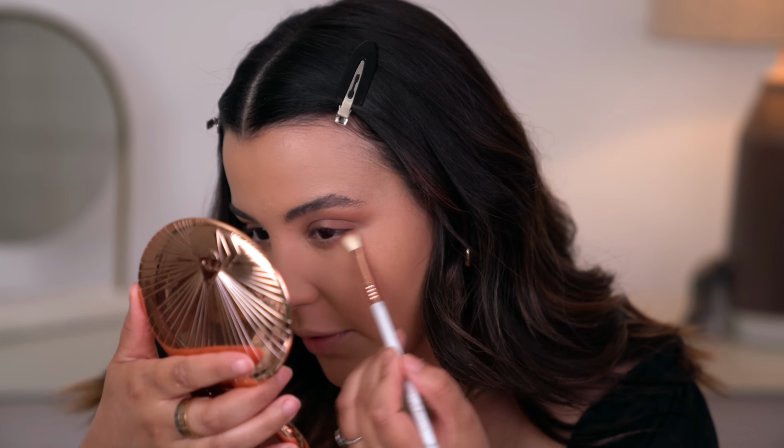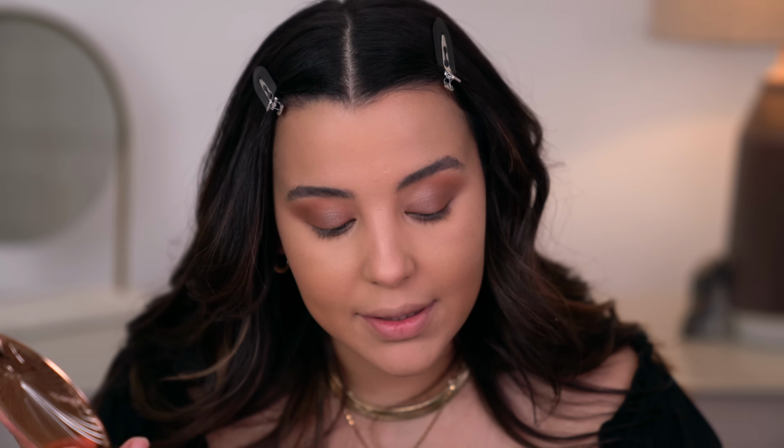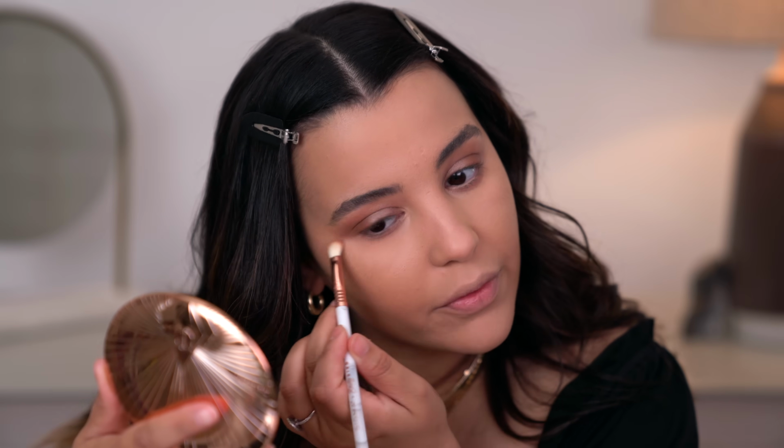I'm just taking a fluffy brush and I'm kind of just buffing and blending that cream eyeshadow underneath my eyes. And let me tell you, they really nailed it down with this cream formula. I feel like it's so easy to just place underneath the eyes and just kind of buff and blend it out. Granted, I did go in with that one matte eyeshadow towards the outer V, but for the most part, it really is just that Oyster Pearl eyeshadow.